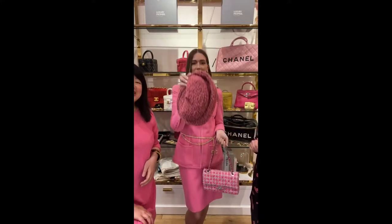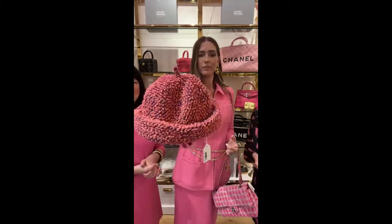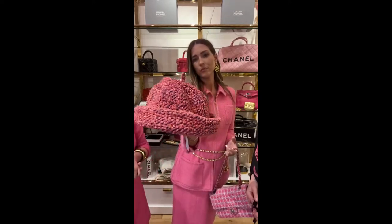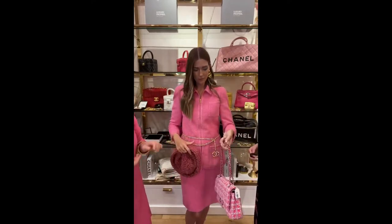Earrings. Wait, we haven't revealed the price of the hat. Oh, yeah. The hat. Sorry, I'm getting carried away. So the hat, which has just been revealed, is £995, which is $1,200, and the icon appeared over here. Now, also we need to talk about the earrings.